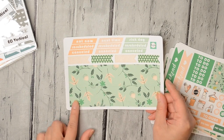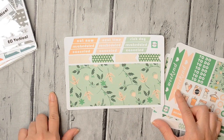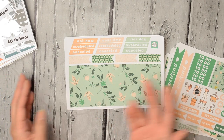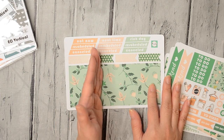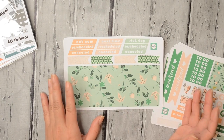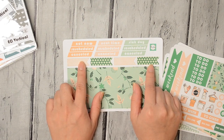And then we have our washi stickers that will fit along the bottom of the planner. Like I said, I made them the same length so they'll fit all the way across on both pages. Again, if you want them to end where the boxes end, you can just go ahead and cut it yourself. I figure this way you can use it either way. And we have some other flags here.